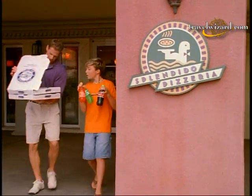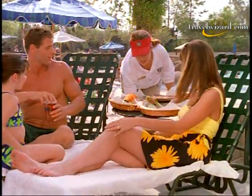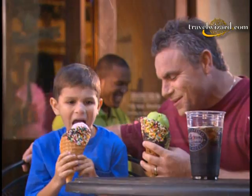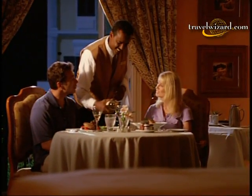Overlooking the beach pool is Splendido Pizzeria, which serves delicious brick oven pizzas and more. Other dining options include Sal's Market Deli, Gelateria, and 24-hour room service.